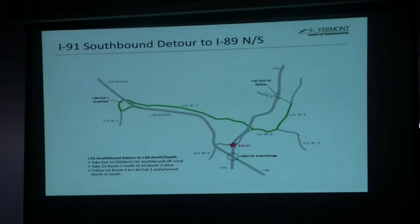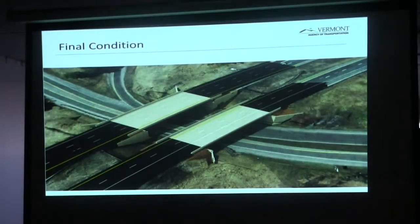So the I-91 southbound detour to I-89, because generally you'd have to go over that bridge to hit the interchange to get on 89. That will be signed, and again, it'll be an official detour, so it won't say alternate route. This will be the route to 89, and it will be down Route 5, over to 4, and then on the Quechee exit. And all those signs are in place now, and we'll use that.